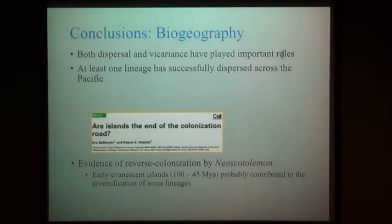Okay, so from our biogeographic studies, we can conclude that both dispersal and vicariance have played important roles. We need to look at each of these families individually to really see the patterns across the islands. We know at least one lineage has successfully dispersed across the Pacific, the Samoidae. That's a really interesting pattern, and we'd like to get some samples from the islands of Fiji and Samoa to see when this divergence really occurred and try to get a better date estimate there.